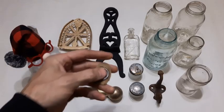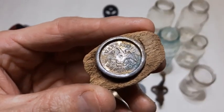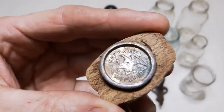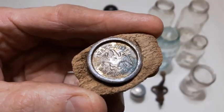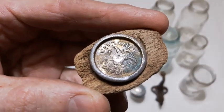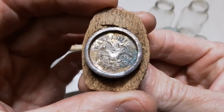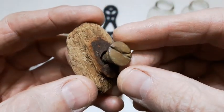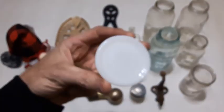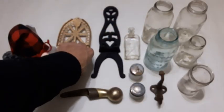Next up, folks, is this handsaw medallion, a Warranted Superior one. This image changed over the different years, but this particular image with the eagle on there dates from 1906 to 1911. That narrows that down pretty nicely. I did a short little clip on this in the previous video when I found it, so you can go back and check that out if you like. Nice little find, cleaned up nice. This is just a little milk glass jar, nothing too spectacular about that.